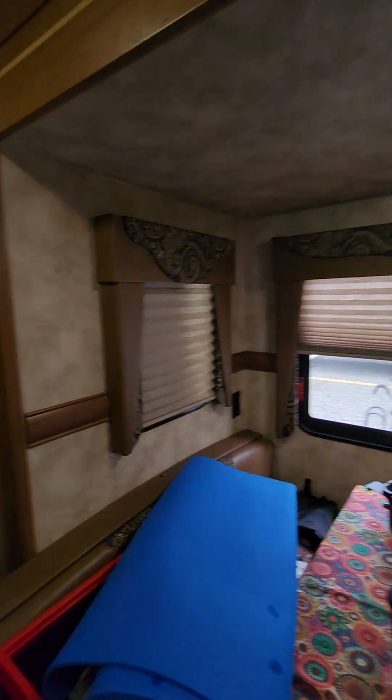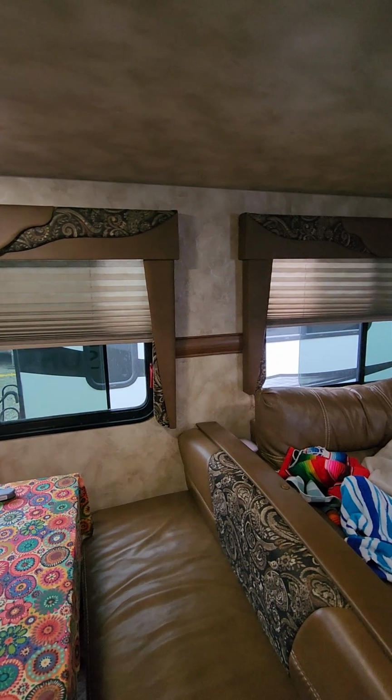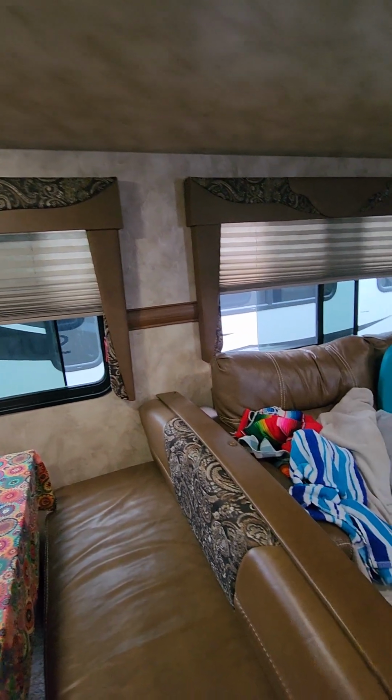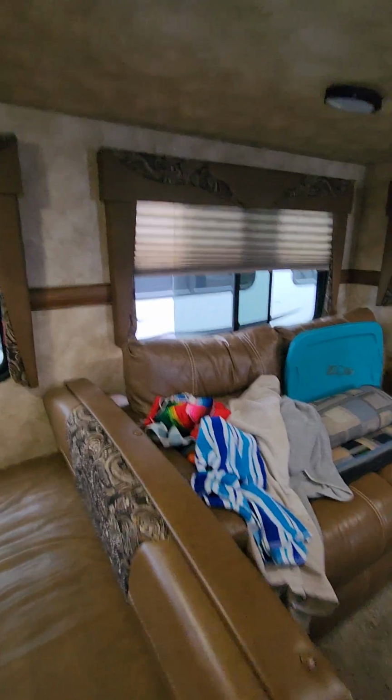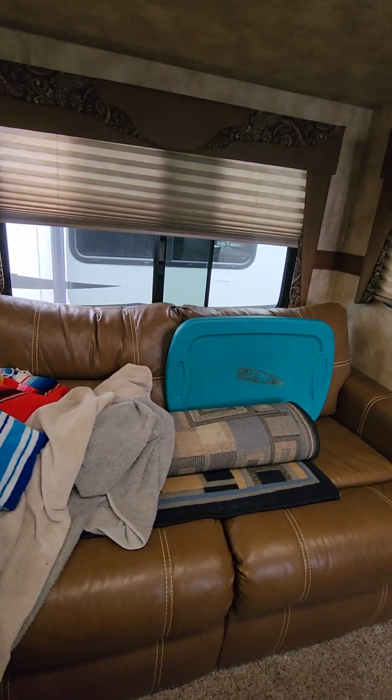I'm probably going to take down these brown valances, because I can see how over time, and especially with winter coming, this is going to get pretty depressing for me. So here is the couch. This is also a fold-out sleeper.